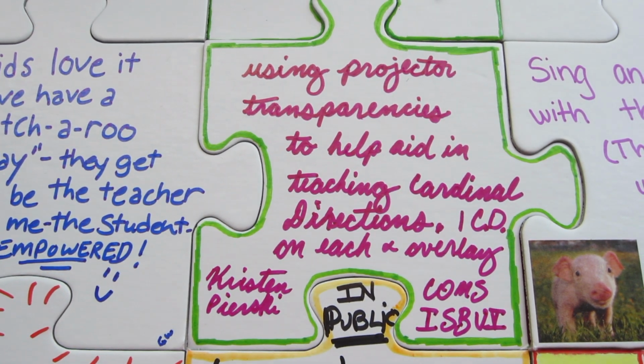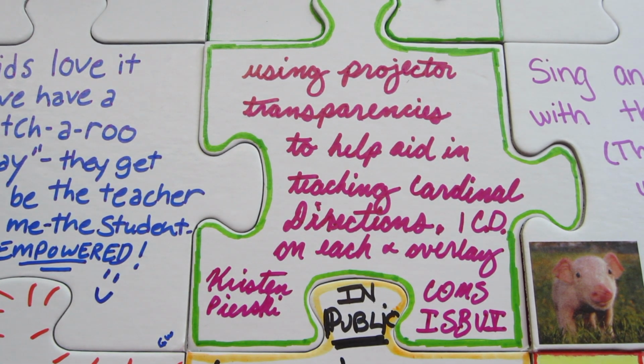Using projector transparencies to help aid in teaching cardinal directions. One cardinal direction on each and overlay. Kristen Piersky, COMS ISBVI.